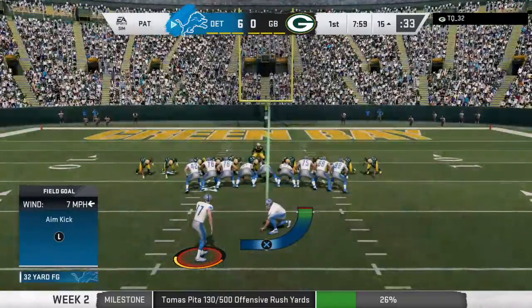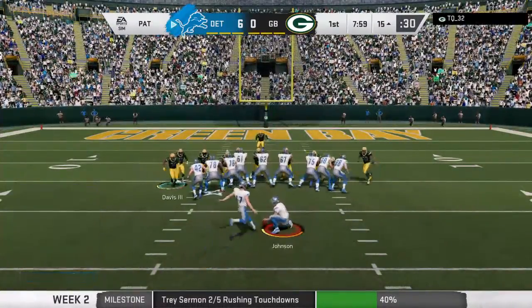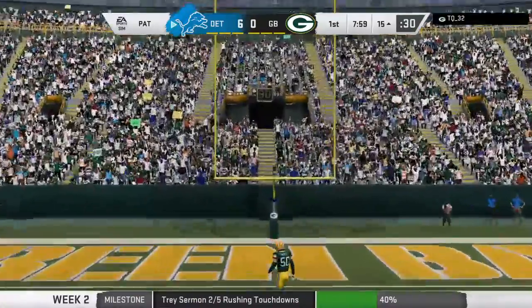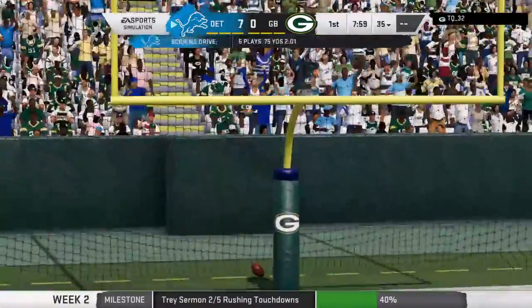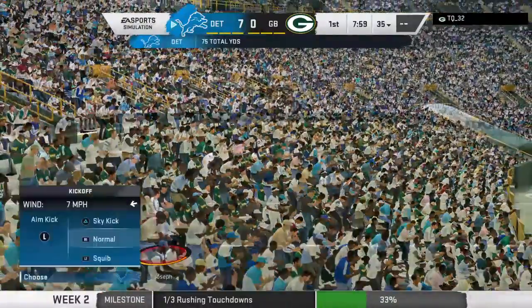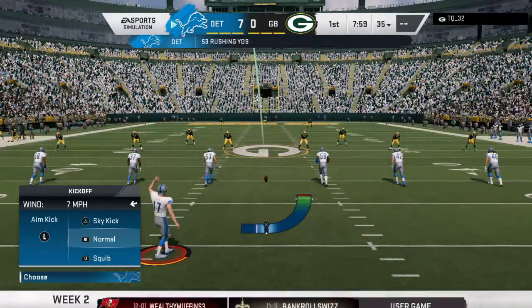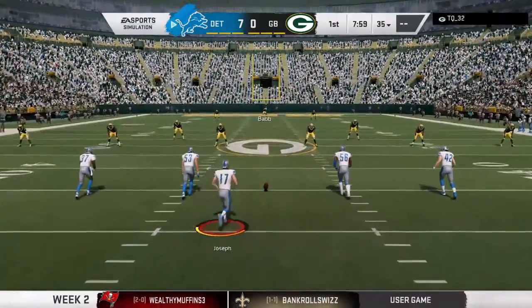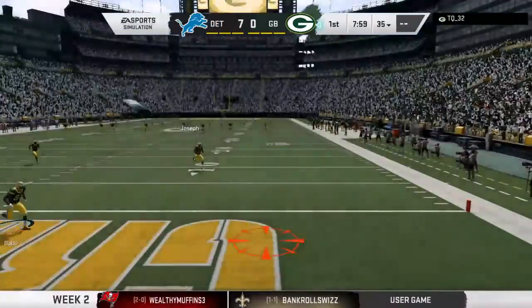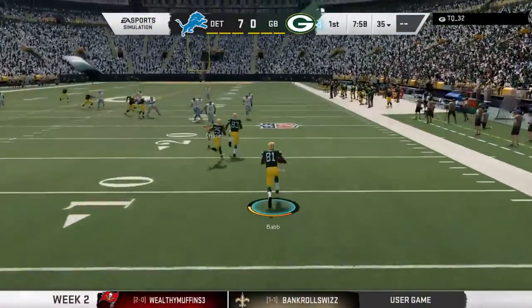A great effort there. His 2nd touchdown on the season. And the Lions take it right down and score on the opening drive. Extra point right down the middle. And it's now a 7-0 game. Joseph now to kick this one away. This fielded a few yards into the end zone.